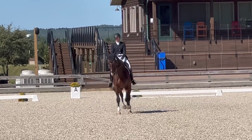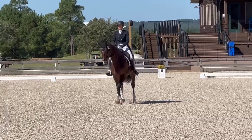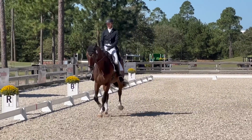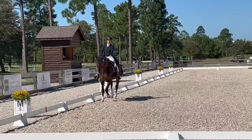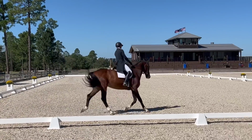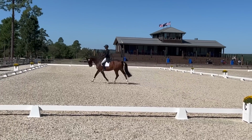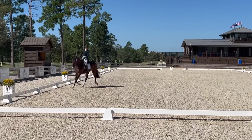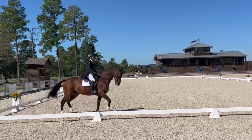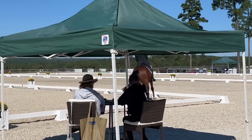And then into our half pass. He always likes to try to take the haunches first. And this is where I have to, again, work on getting him to be a little bit more supple in ground covering in the half passes. But again, that will come as he gets stronger. And then preparing for our canter. That was pretty spot on at C.